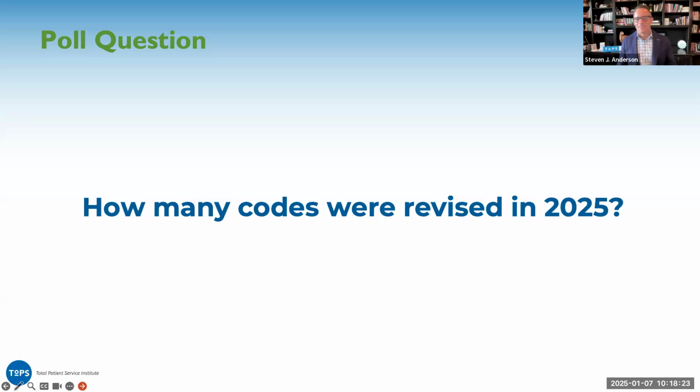Steven? There's a lot. We had new codes, revised codes, deleted codes. This was a little bit tricky. So there are actually 2 that were deleted. So all good.